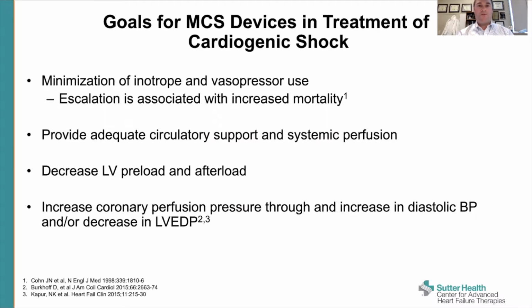So what are the overall goals of MCS devices in treating cardiogenic shock? We know that inotrope and vasopressor use and dose escalation is associated with increase in mortality. And so one of the goals of using MCS devices is to try to minimize the doses of inotropes and vasopressors. Their goal is to provide adequate circulatory support and systemic perfusion for the patient who's in shock or needs extra help. Also to provide favorable hemodynamic optimization, such as decreasing left ventricular preload and afterload. Also, they increase coronary perfusion pressure through an increase in diastolic blood pressure and or a decrease in the LV end diastolic pressure.